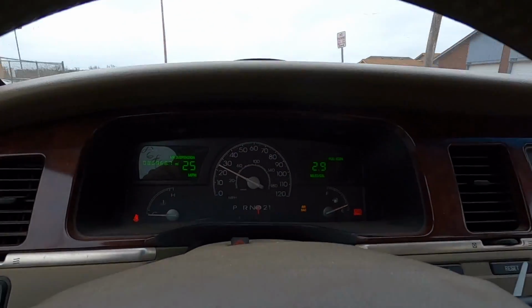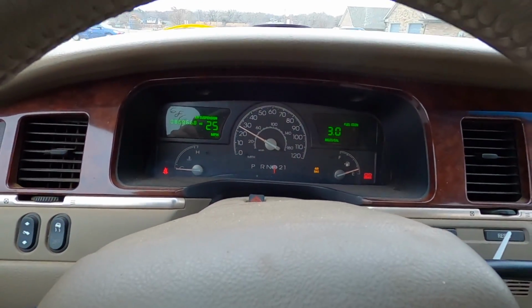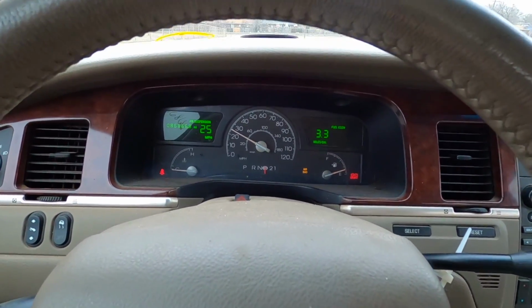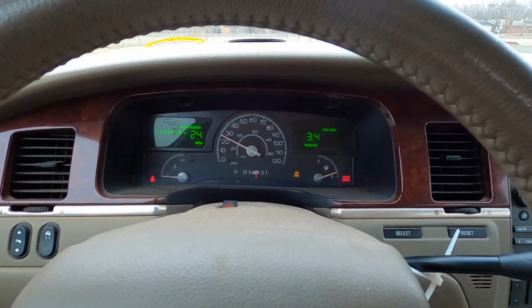And what do you guys think? So far so good. We got to make sure she shifts through all the gears and everything. I think this car was a steal of a deal. So far so good. We're cruising at 45 miles an hour and nothing. There's nothing to say. There's nothing to complain about.